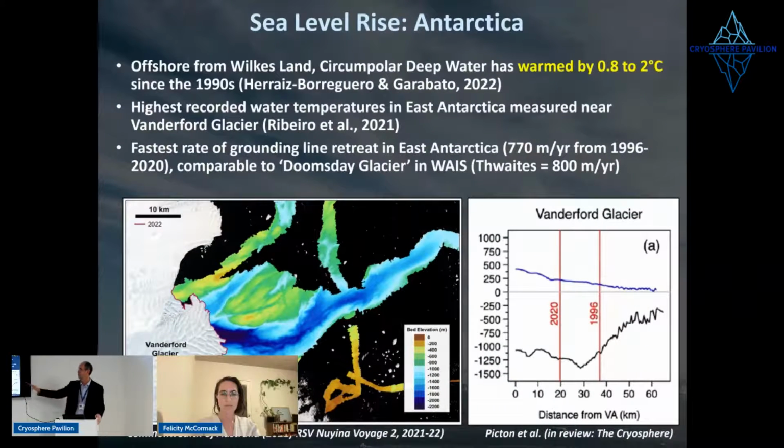So this is the grounding line retreat. This is the ice surface. This is the point at which the ice floats. And you see it retreating back, as I say, over just a couple of decades. And this is exactly the kind of thing that we're observing in West Antarctica.